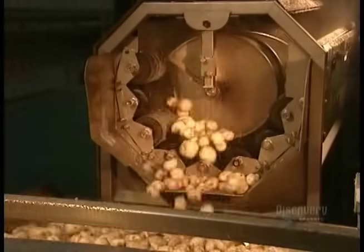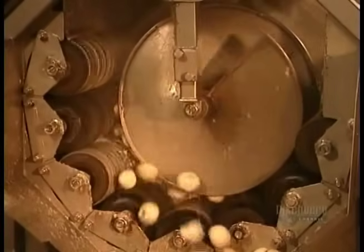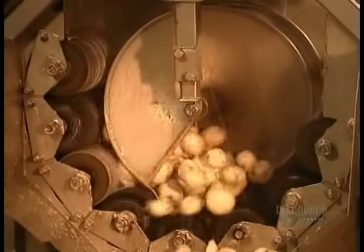They tumble around and around against the peeler's abrasive rollers until the skins come off. This machine can peel 12,000 pounds of potatoes per hour.